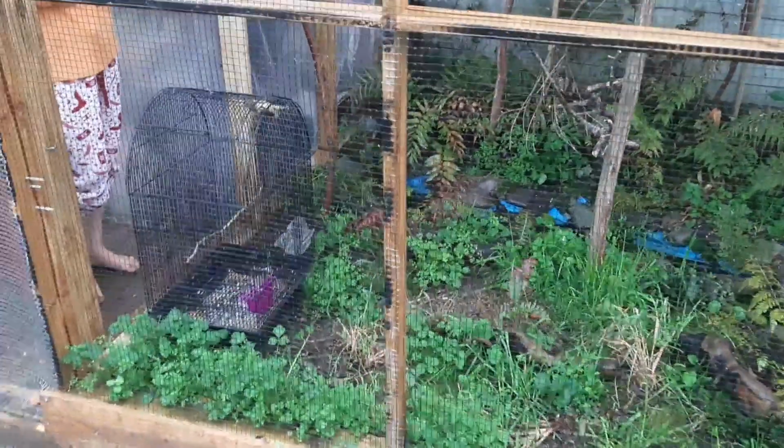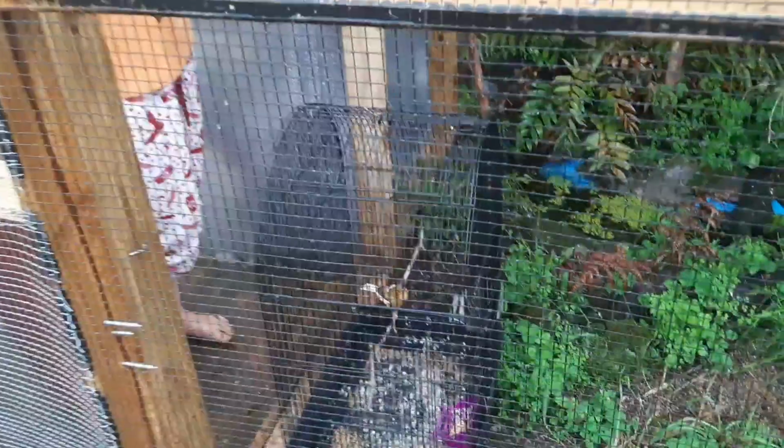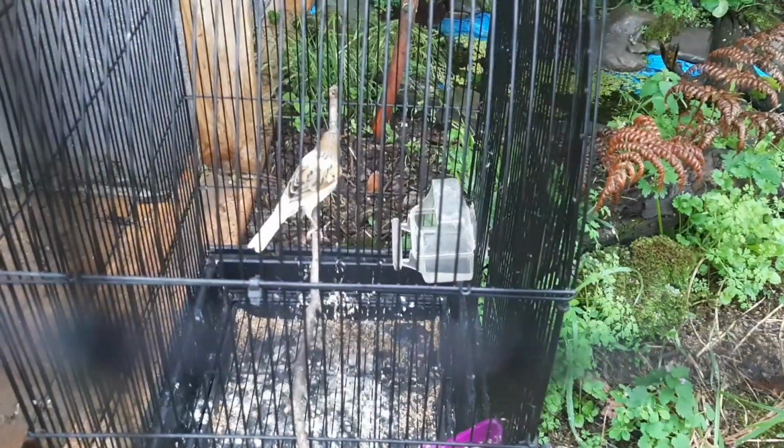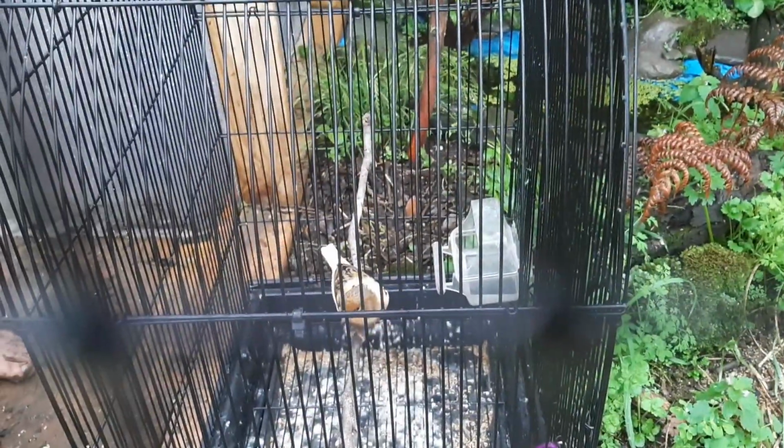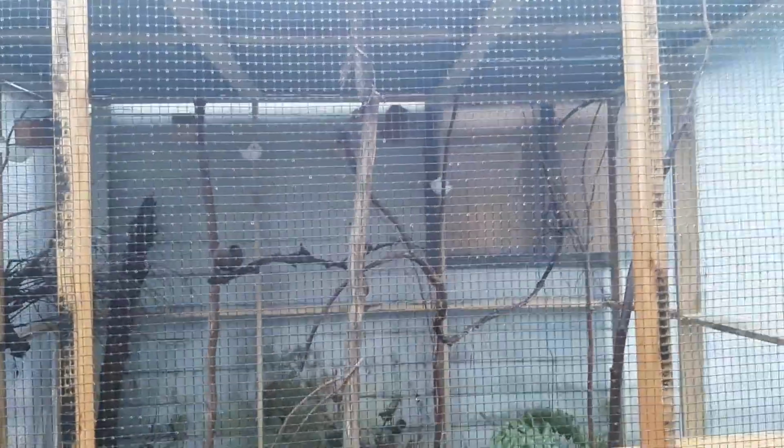So we have Beetle. That is the name of the new canary. Look at him, he is beautiful. Got the orangey yellow with a lot of brown and grey, which is exactly what we wanted. Fern will love him. I think she's in her nest right now, which she's going to be in for a surprise when he comes out.